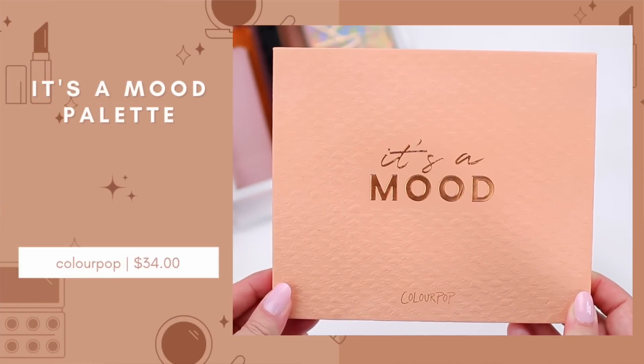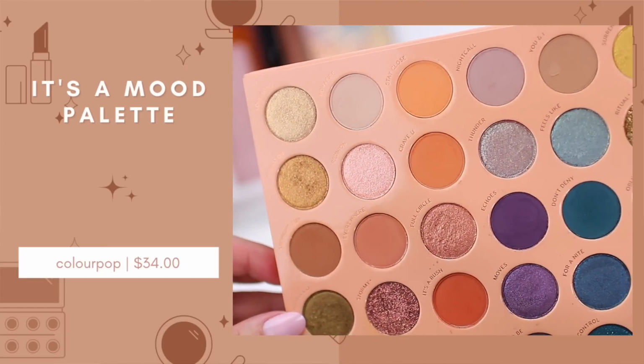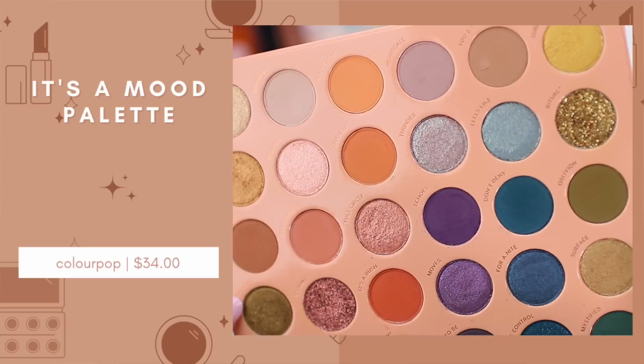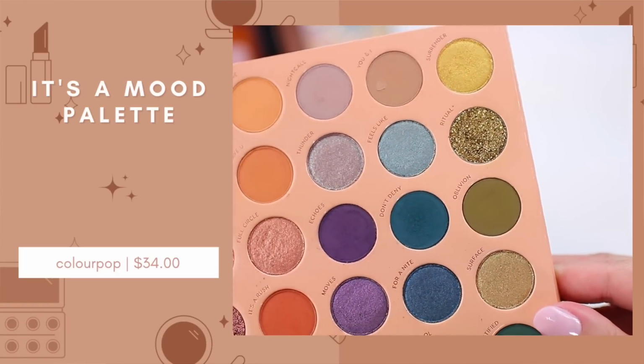Another one of my favorite ColourPop palettes for fall is this one. This one is It's a Mood. It is the most stunning palette for fall. If you're not just into warm toned neutrals, but you want a mix with colorful shadows, this one is perfect because obviously you get your warm tones right in the center, but you also get beautiful, intense, colorful shades.